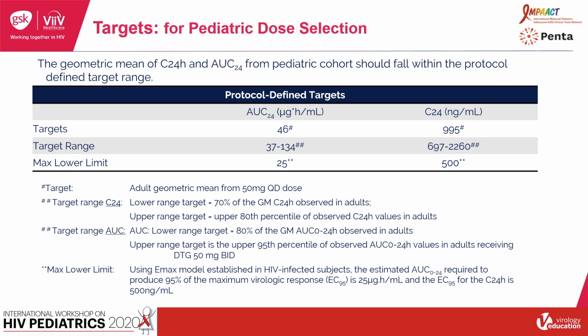The extrapolation of doses in pediatric participants is based on adult equivalent exposure. That means if AUC, Cmax or Ctrough in pediatric participants within a weight band is similar to adult exposure, then efficacy will be the same. For pediatric dose selection, therefore, targets were predefined. The targets were based primarily on adult geometric mean data coming from the 50 mg QD dose.